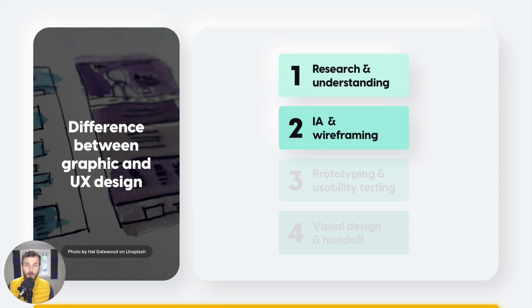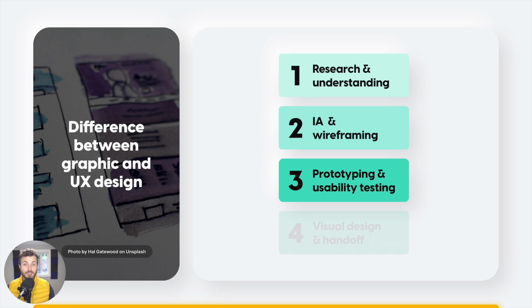Once you've found those pain points, you research some more and ideate on possible solutions. The goal is to get out as many ideas as possible. Then, you'll develop prototypes to test with users to know that you're going the right way. Once you know you're going in the right direction, you create the final designs and hand them off to developers or manufacturers if you're working on a physical product.